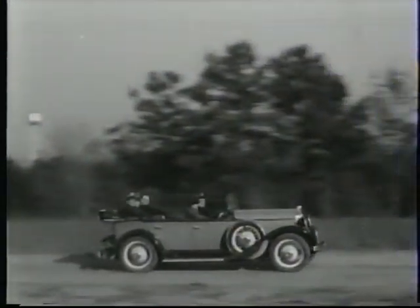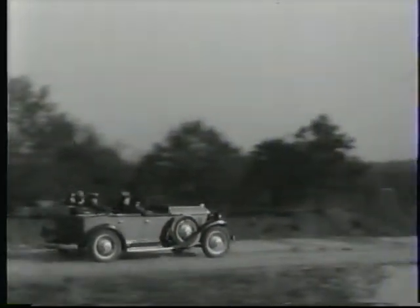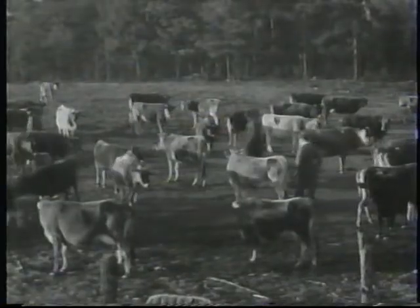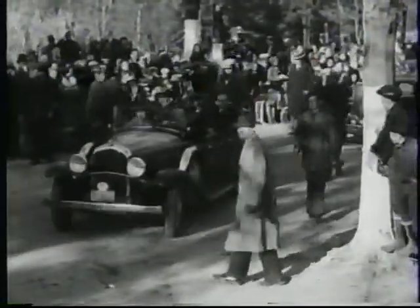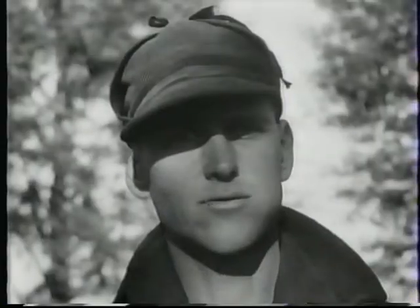Driving his own car, President Franklin D. Roosevelt motored from the Little White House in Warm Springs, Georgia, to the Pine Valley Resettlement Project. It was a pilot community to reclaim barren land and to better the lives of underprivileged dirt farmers.